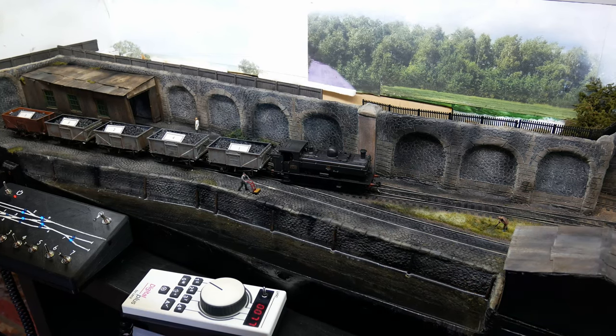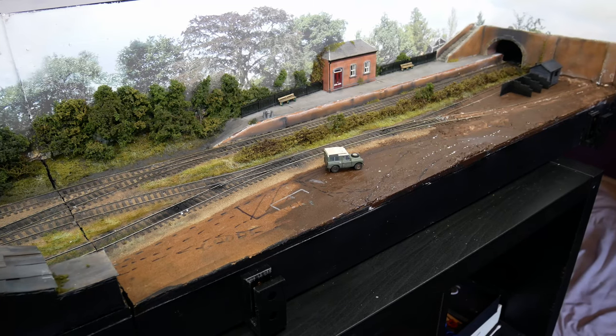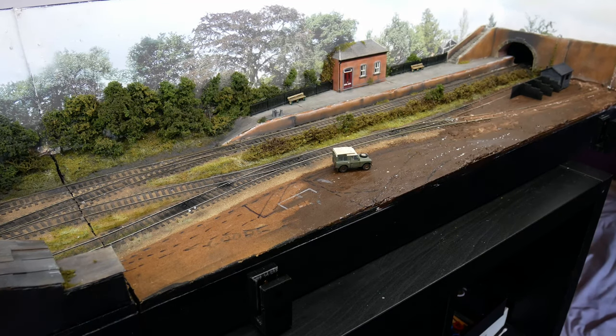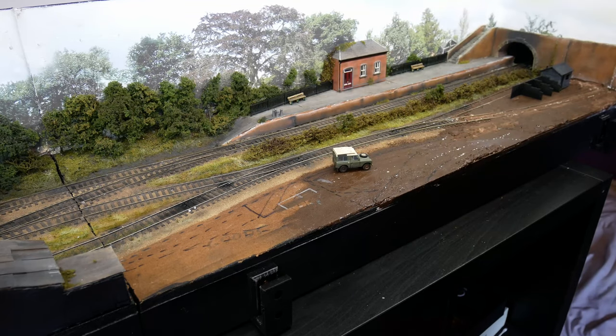If we pan around then, you can see the other half of the layout. This half of the layout has changed a lot since you last saw it on the channel. However, it's not really changed since I started working on the layout again. So 90% of this is exactly how it was when it came back home with me at Christmas last year. If we work from the back to the front, we've got the station area. You've seen all this before, I believe, just in foam.